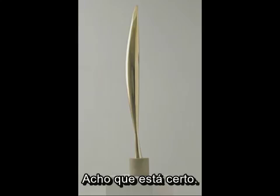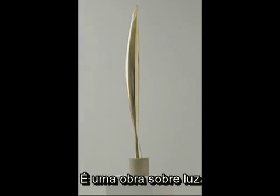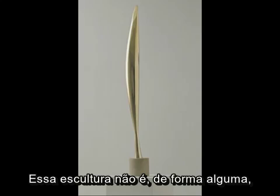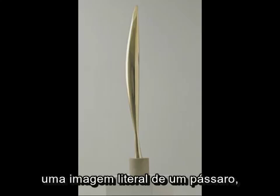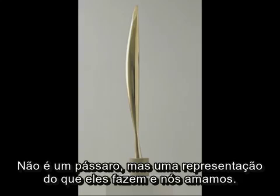I think that's exactly right, and in fact the reflectivity of the bronze really drives that point home, because it is really about light and about movement. Yes, right? It is. This is not a sculpture that is in any way a literal depiction of a bird. It's a depiction really of this gentle organic arcing of this soaring figure. It's not a bird so much as a representation of the thing that birds do that we love.